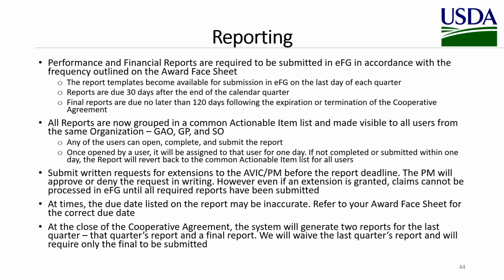Please note, at times, the due date listed on the report may be inaccurate. Refer to your award phase sheet for correct due dates.